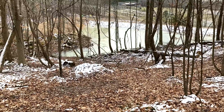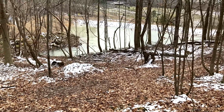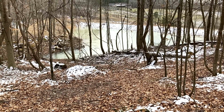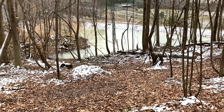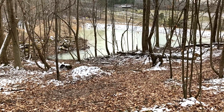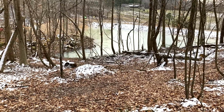This entire section that the pond occupies now was in the woods. Everything had to be cleared before we could even start, and so really they spent the entire first day and a half just taking out trees and pushing them out of the way before they could even get started.